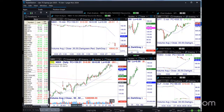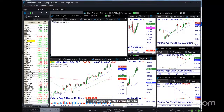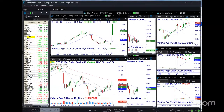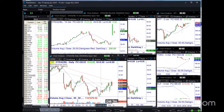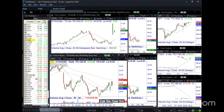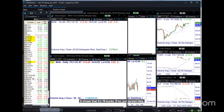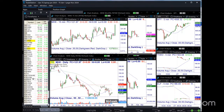130, excessive gap. We'll come back to it. I don't have a bias. Gillette, $54. Possible 0 DTE. Otex, over this red bar, maybe 30-minute high for the spread. Sina, it shows that it's $78. If so, put spread idea. Mohawk we did.